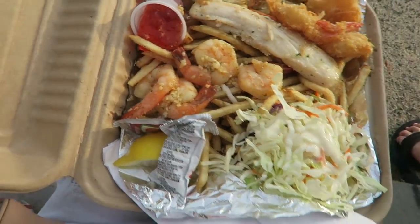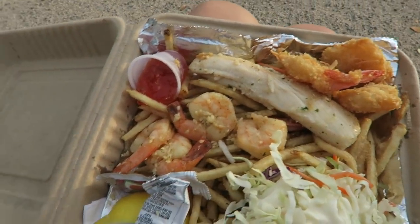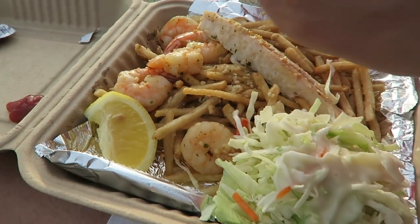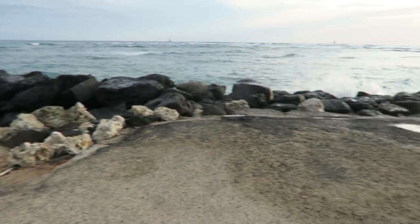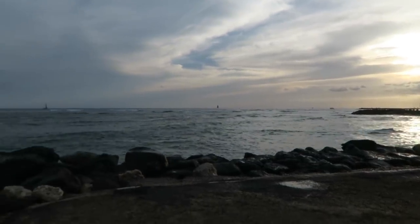Fisherman's platter, so I've got the garlic shrimp and mahi and the fries. I've got this Coke. My husband also got the same thing. So we're having this view and it was about like $15 each. So I think it's nice, right? Sitting at the concrete right here. Sun is going down. So nice. We're gonna miss this, are we?